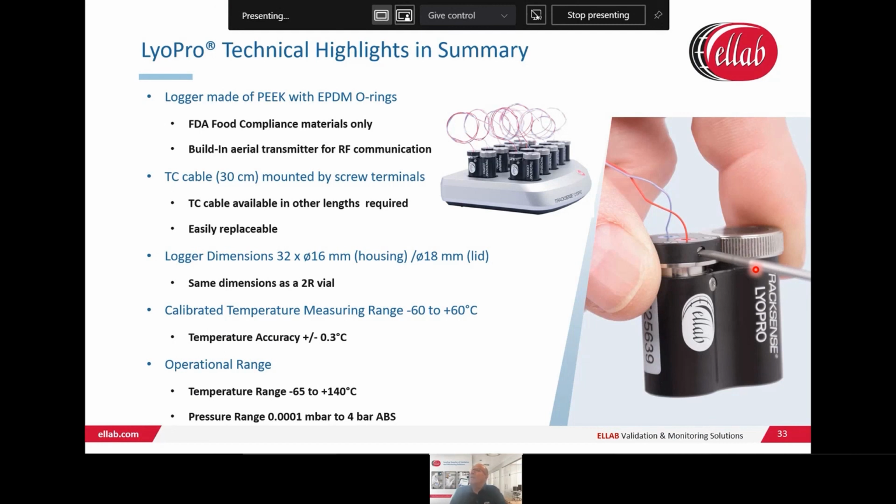It's made of PEEK. We have built-in transmitters for the transmission of data, so no add-on. The only add-on is the access point to receive the data. That is made up with thermocouple cables. The dimension is based on the size of the smallest vial. And the temperature range is minus 60 to plus 60. It doesn't mean that it cannot take other temperatures. The operational temperature range is from minus 65 to 140. It's not designed for measuring true sterilization. It will stop measuring, but only give you data from minus 60 to plus 60.